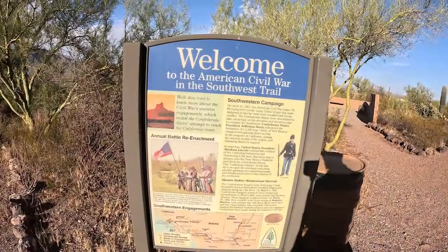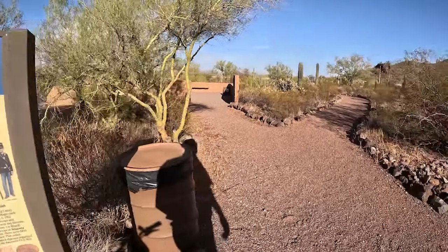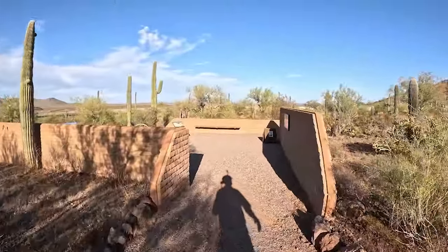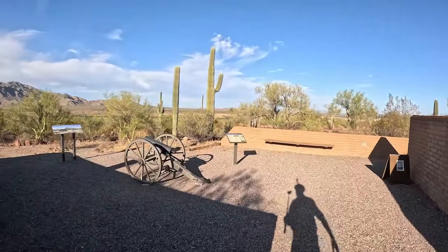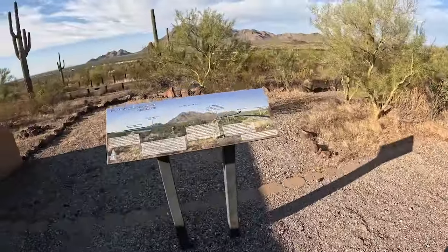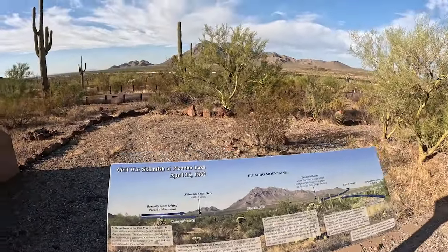The American Civil War in the Southwest Trail. How long is it? I don't know. It shouldn't be too very long. I think I'm going to take the bike, though. Cannon, come and take it. Okay.